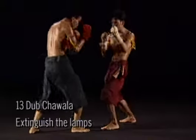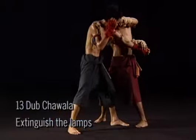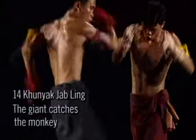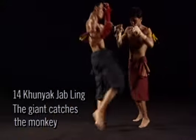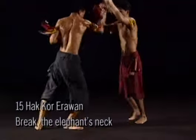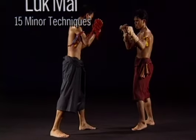ดับชวาลา: a defense against a straight punch by deflecting and delivering a counterpunch. ขุนยักษ์จับลิง: a fast action defense using every move against a fierce attack. หักคอเอราวัณ: pulling the opponent's head down to deliver a knee jab. ลูกไม้: the 15 supplementary moves of Muay Thai.